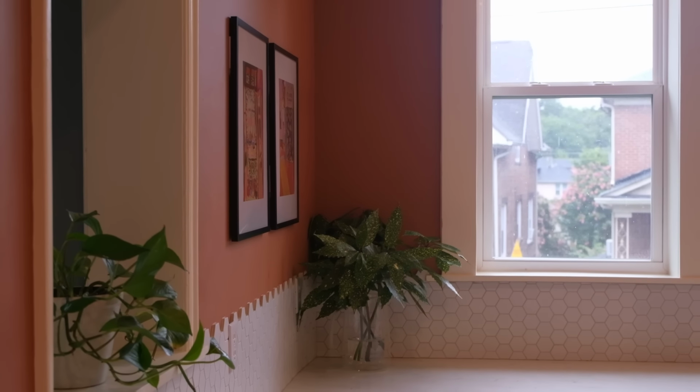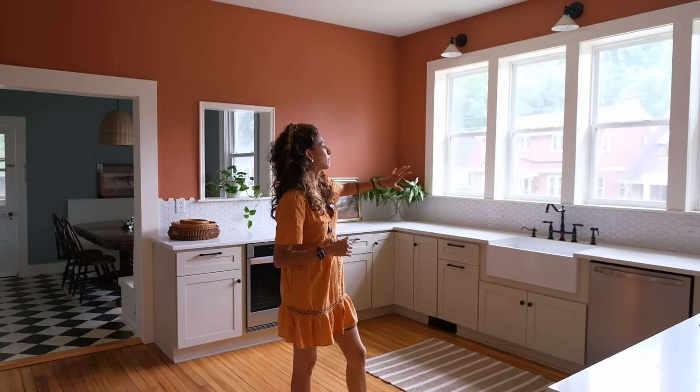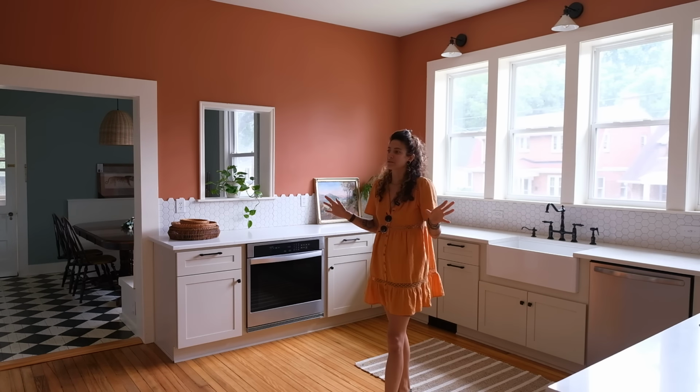The paint color, a lot of people ask, it comes out a little orange in the video, but it's much more terracotta-y. It's called cavern clay. It's not very cavernous in here because this room gets the most amount of light, and when we were living here, I had my plants all across the windowsills, and it was just the most amazing room to be cooking.